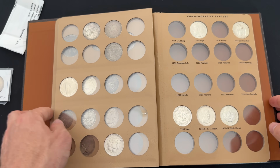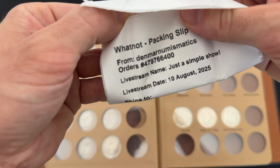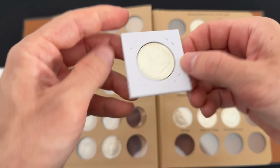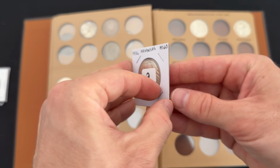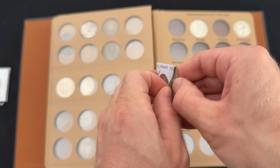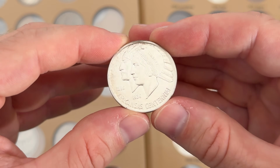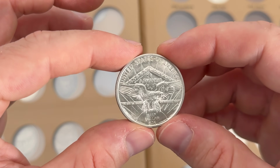Looking good, looking good. All right, another one from Whatnot. This is from Denmar Numismatics, and I paid $130 for this one. And this one is 1936 Arkansas. Let's get it out of the 2x2. Wow, also in really, really good shape. Arkansas Centennial. Incredible. 1936.